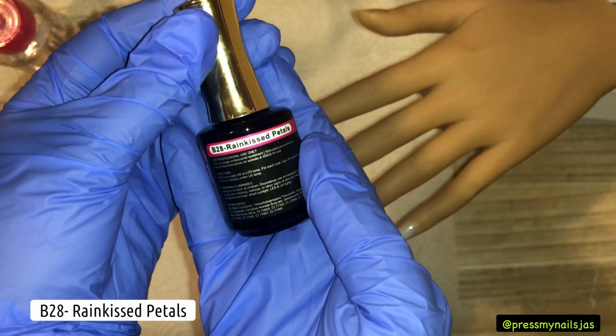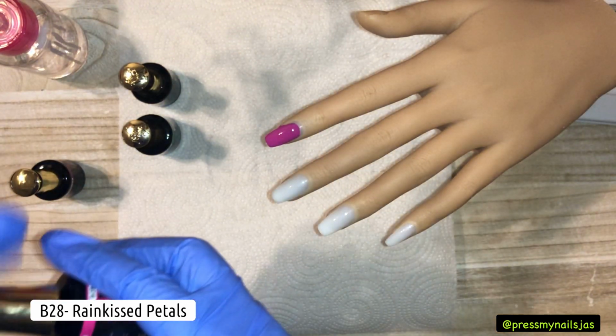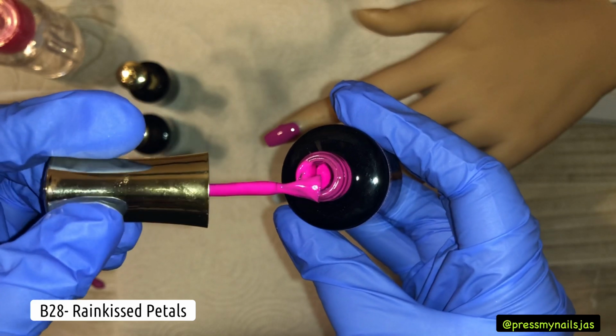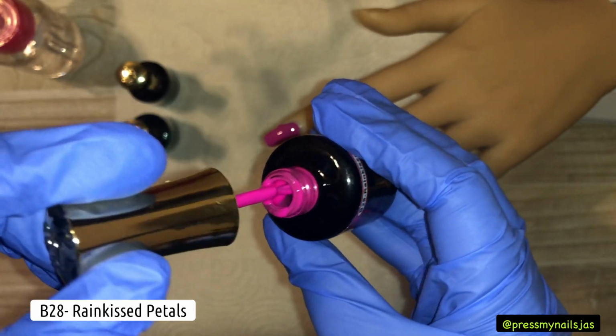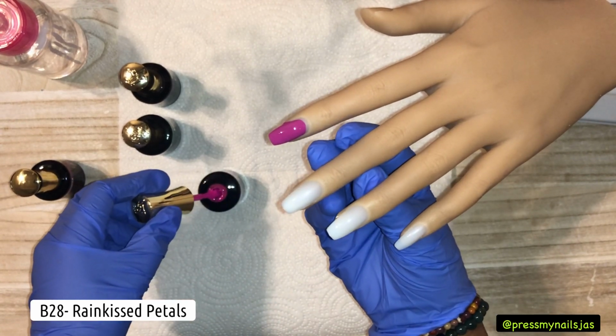All right, so the next color is B28 Rainkissed Petals. I actually really love this color. It just reminds me of summer, and with all this COVID stuff going on, I am ready for summer.